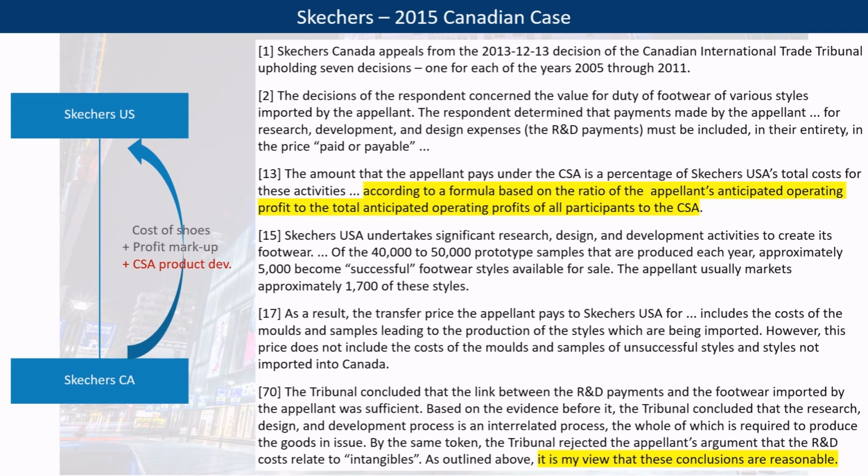Based on the evidence before it, the tribunal concluded that the R&D and design and development process is an interrelated process, the whole of which is required to produce the goods in issue. By the same token, the tribunal rejected the appellant's argument that the R&D costs relate to intangibles. As outlined above, it is my view, this is a reviewing judge, that these conclusions are reasonable. So Skechers lost the Canadian case, and there was quite a bit of writing about it at the time.